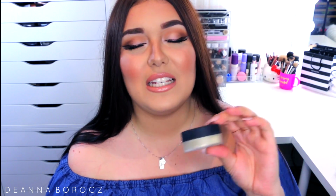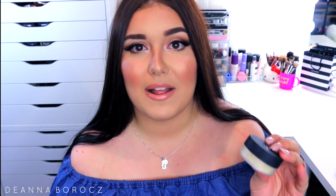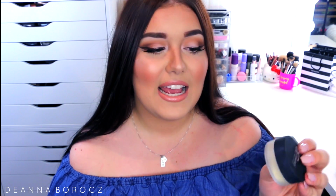HD powder. This has been a long time favorite of mine. I've had it in my collection for a super long time, but I decided to pull it out this month just because it's perfect for the summer months. If you have a lot of pores and texture on your face, this is just gonna erase it. It's nuts. This is the loose powder.